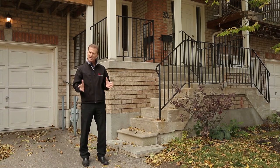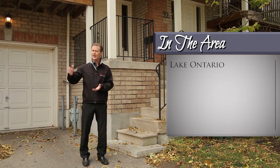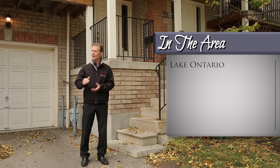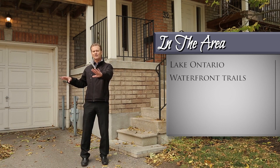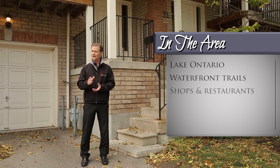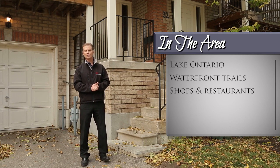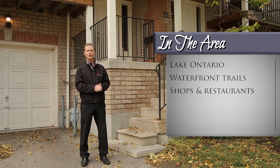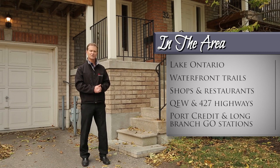And a great neighborhood to live in as well. You can walk or bike down to Lake Ontario, Lakefront Promenade Park, enjoy the entire waterfront trail system there. We've got amazing shops and restaurants in Lakeview and Port Credit, and of course all the commuting options you could ever want. You can head up to the QEW or the 427, or you've got your choice of the Port Credit or Long Branch GO train stations. You can be anywhere in any time at all.